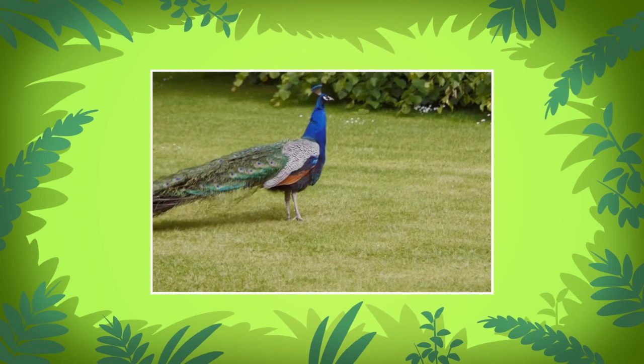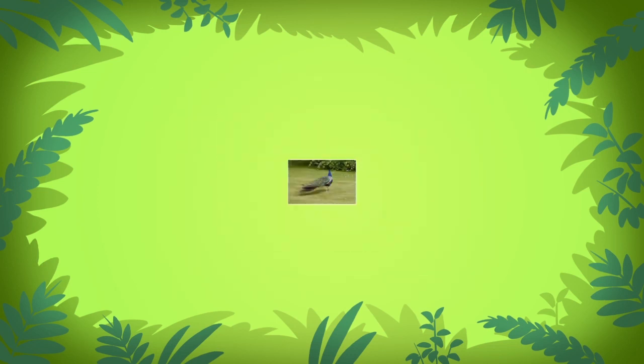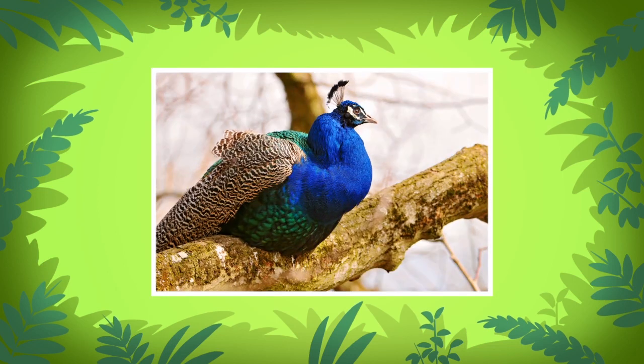All peafowls stay on the ground during the day, but they sleep in tall trees during the night to protect themselves from other animals.